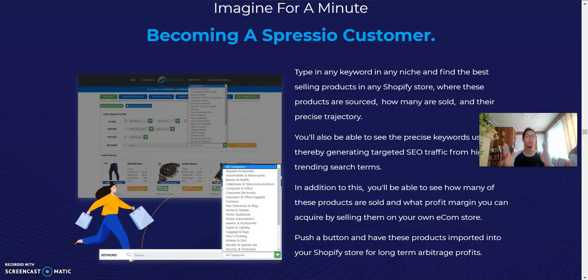So you type in any keyword in any niche and find the best selling products in any Shopify store, where these products are sourced, how many are sold, and their precise trajectory. You'll also be able to see the precise keywords used, thereby generating targeted SEO traffic from highly trending search terms. In addition to this, you'll be able to see how many of these products are sold and what profit margin you can acquire by selling them on your own e-commerce store. Push a button and have these products imported to your Shopify store for long-term arbitrage benefits and profits.